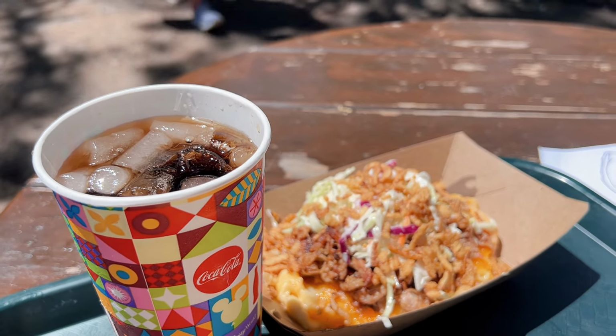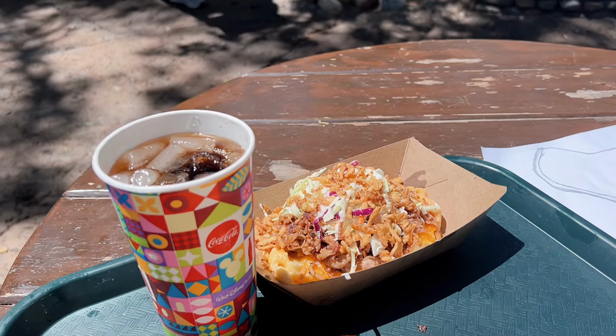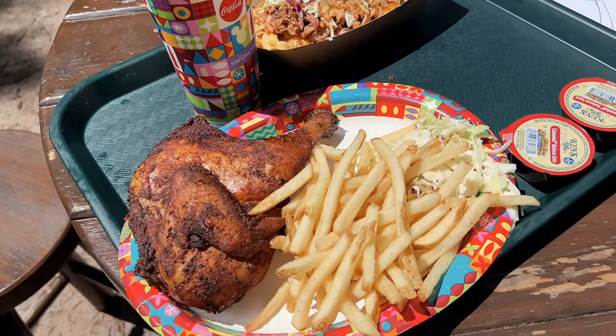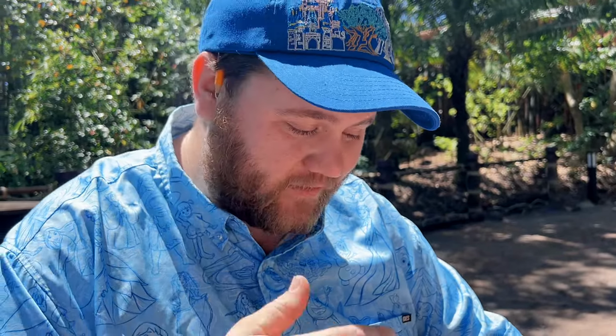All right, so we made it over to Flame Tree Barbecue, and I got the classic baked mac and cheese with pulled pork. That's my go-to every time we're at Animal Kingdom. I love it. Kyle actually got the half a chicken with fries and coleslaw. That's something new he's gonna try. I got the half chicken, and I got it with french fries instead of baked beans, because I don't like baked beans and coleslaw.